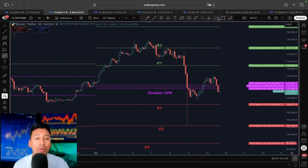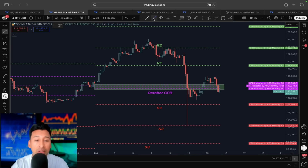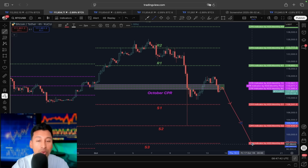because price has also failed to find support above this monthly October CPR trend lines. Yes, guys, these trend lines are very important for us. If Bitcoin fails to flip this into support, then the next area of confluence is going to be this S1 line, S2 line, and in the worst case, even this S3 line, which is going to be below $100,000.